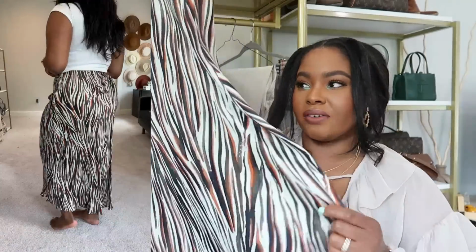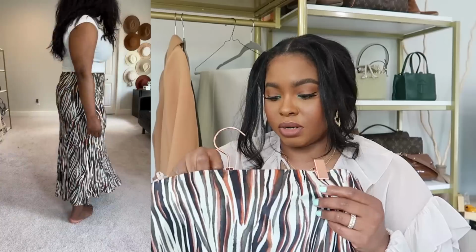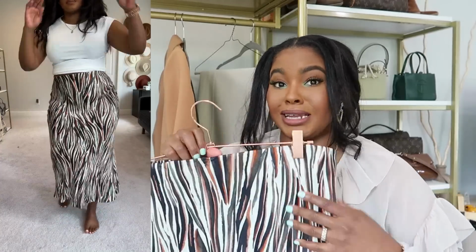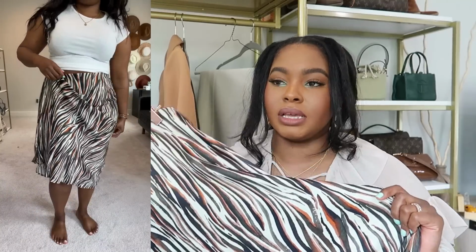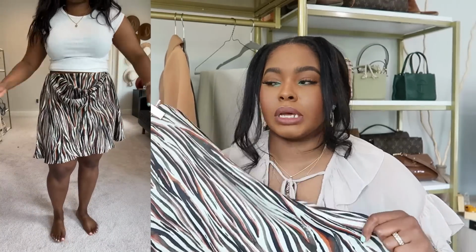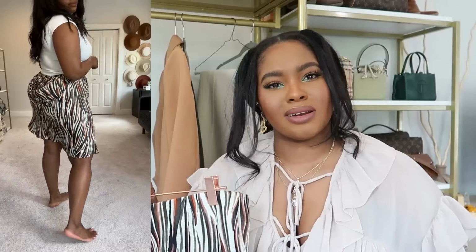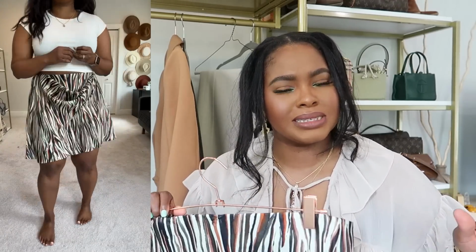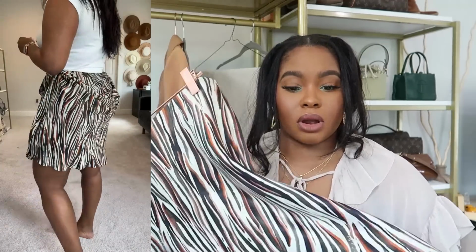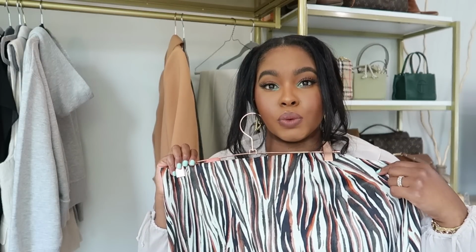So I got this one, and here's the thing, because this is 100% Viscose, I got this in a large. I got this while we were overseas in London. I did try on the extra large, because I'm just like, give me an extra large. But when I tried it on, I thought, this is a little too big, and I know I can get it taken in, but this is a little too much. So they did have a large. I did end up getting the large. However, what I will say is I could have done a medium in this.